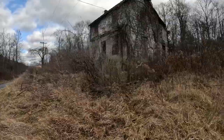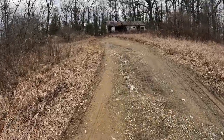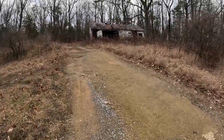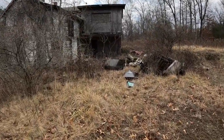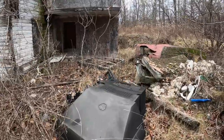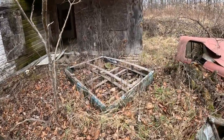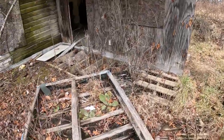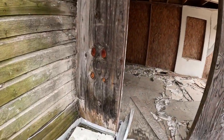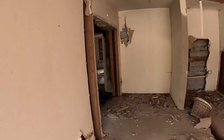I couldn't get through the front, so I'm gonna actually check out the back. See if we can get inside there. I haven't been inside this house yet, so this is gonna be an interesting trip. It's a lot of thorns. Okay, we're inside the first house.